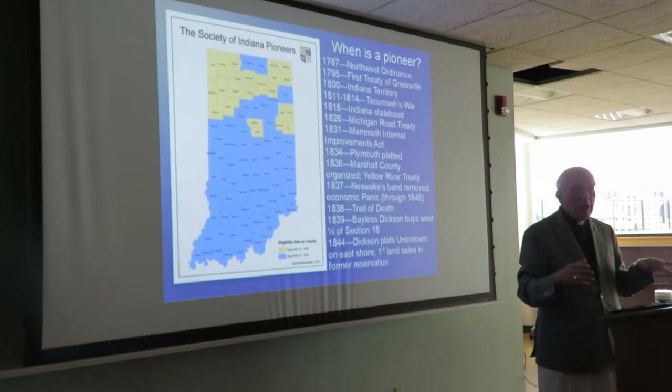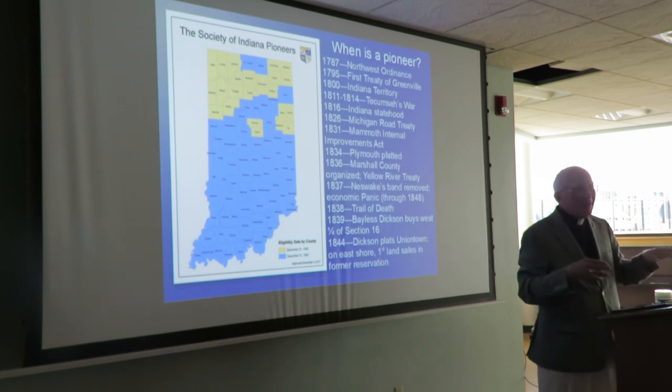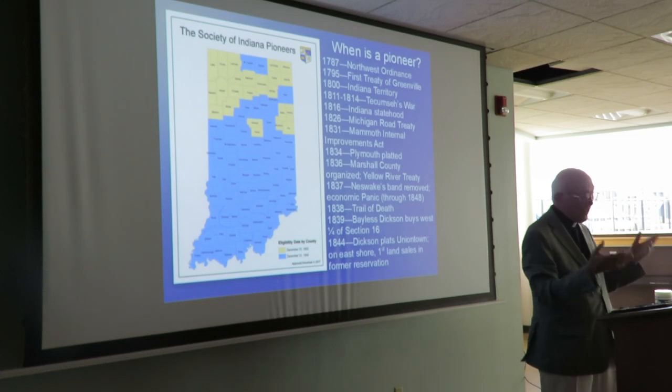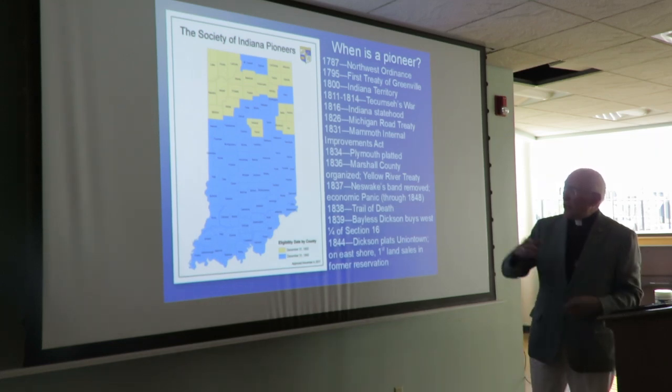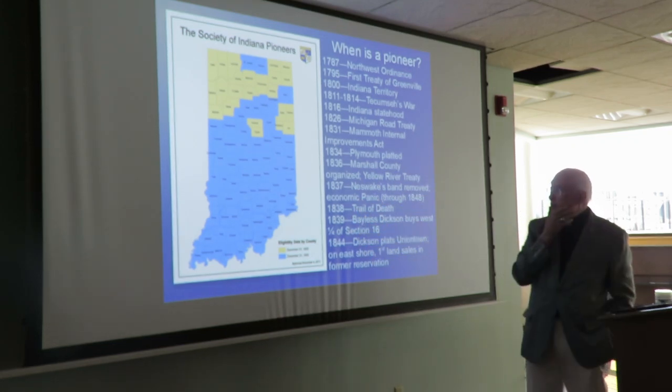So it doesn't mean that your house was actually on the canal, which was down through Logansport, but it does mean that your property was sold in order to pay for the canal, or at least to get us out of the debt that we'd gotten ourselves into in the course of the canal. Michigan Road, of course, important because that allowed people to get here. It wasn't much of a road at first.